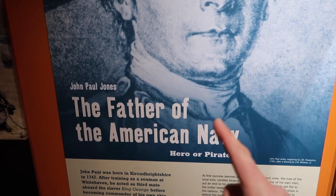This section is detailing all the local history, right from way back when, the Romans, through Norse, Vikings, right up to present day. Here we are, I wonder when this guy would turn up.